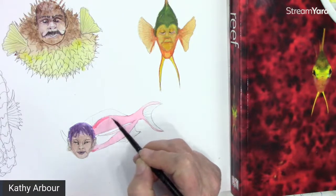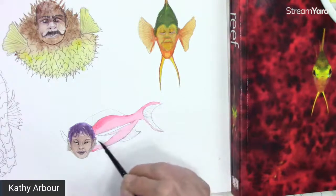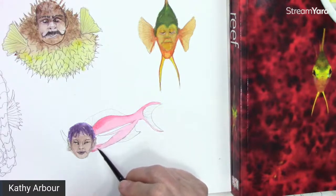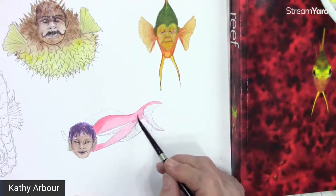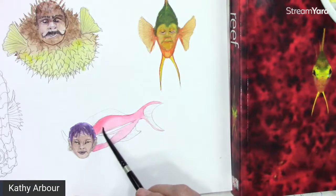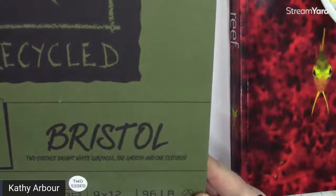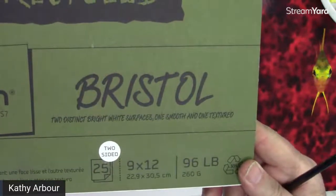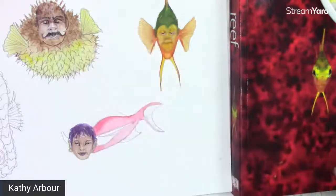Darker on the top, I think. And now look at that. You can really, I like this paper. Oh, that's that Canson Bristol. 96 pound. That is nice paper. Doesn't buckle. Nice. Something to think about.